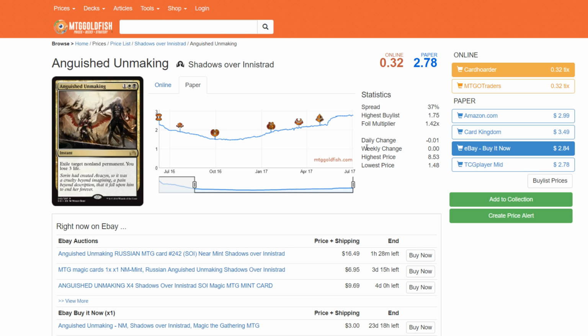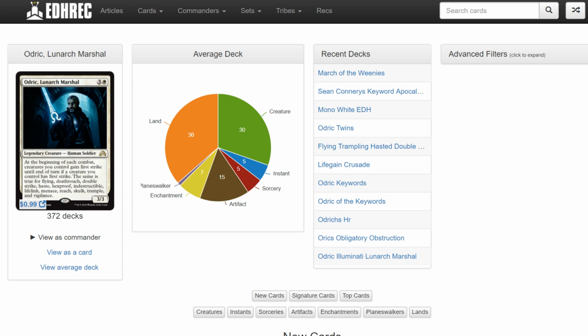It's something I'm going to keep my eye on. I think I might have some time before I pull the trigger. I'm really expecting a flat line, maybe a slight dip at rotation. On to the number 5. Number 5 is Odric, the Lunarch Marshal.